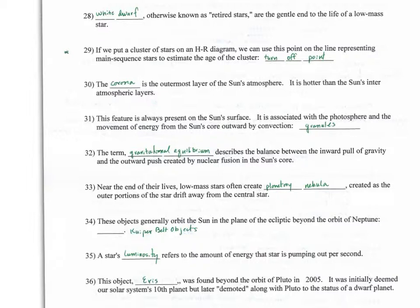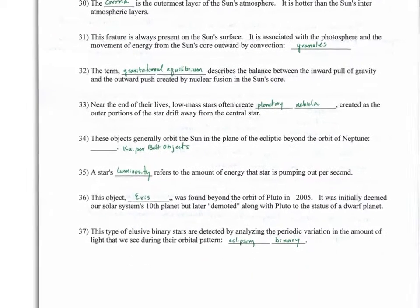Question 34 was one where you could have gotten partial credit if you put comet or asteroid. Question 34 won't make it to my final exam either because there were too many, and I wasn't quite sure about it. But KBO stands for Kuiper belt objects, and as they're affectionately known, they are in the Kuiper belt. And sometimes I think people answer this by putting Eris and/or Pluto, so that was fine too, for 1 point. But Kuiper belt objects is generally what those things are called.